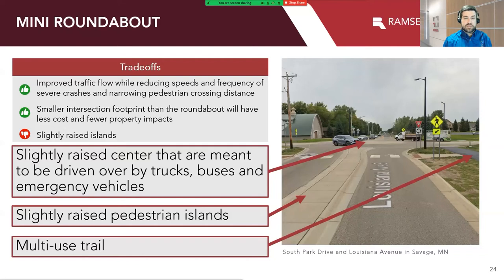This is sort of a blend of the previous full-size roundabout and the small neighborhood traffic circles that are available in a couple places in St. Paul, along Jefferson and Davern has one. Jefferson and Duke, I believe, has one. There's a few of these in small neighborhoods.